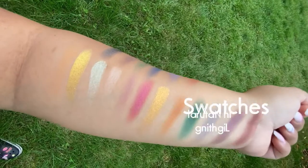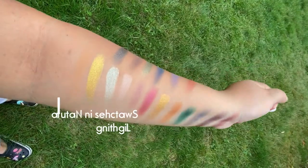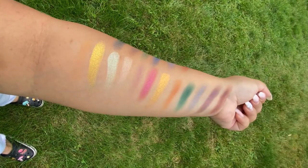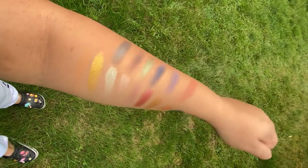So go ahead and keep on watching to see how I came up with this eye look, and then at the end I'll give you all my opinion. So let's get to it.